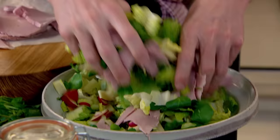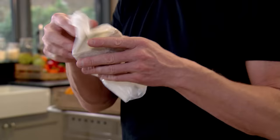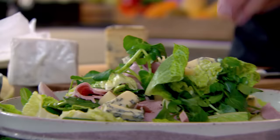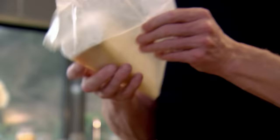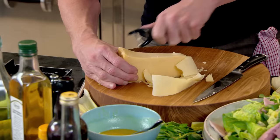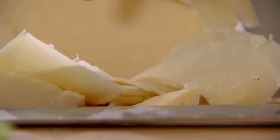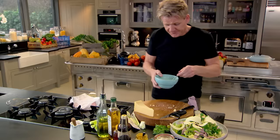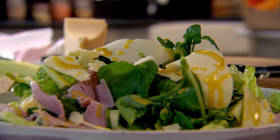Now for the magic in the ploughman's. Generally, you'd see it as a ham or cheddar or Stilton ploughman's. It's hard to dictate which one's the best. So, for the ultimate ploughman's, I'm adding all three. With your cheddar, peel some nice shards of that delicious, creamy cheddar. Just get them dancing on top. The dressing, drizzle round in circles.